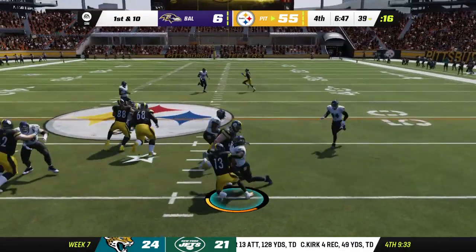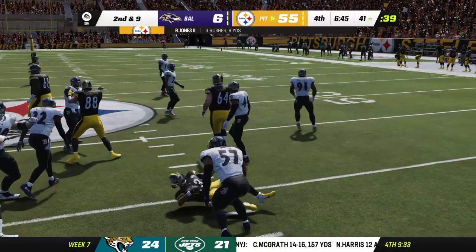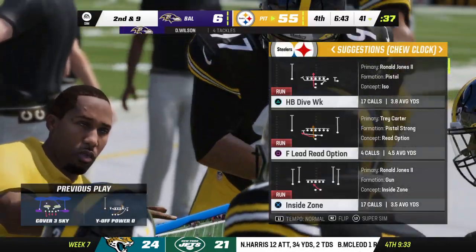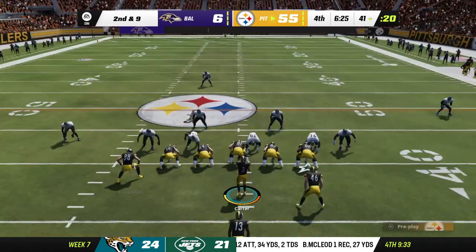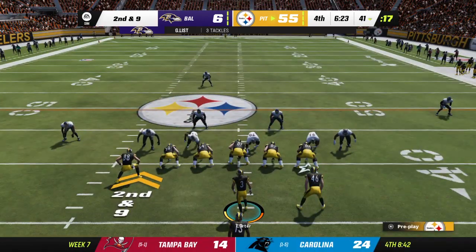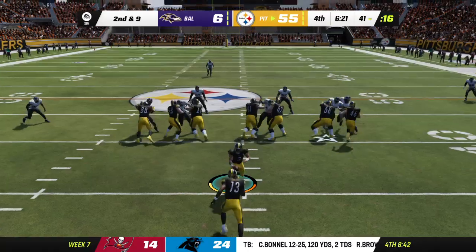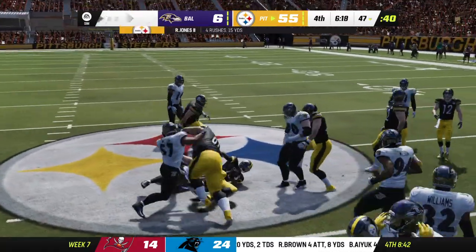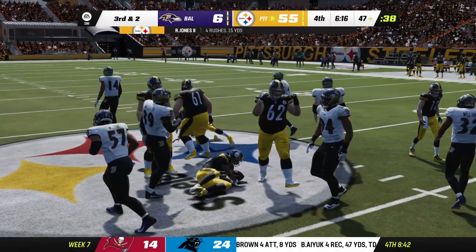Out of the shotgun, it's Jones. And slow going there as he'll only get a yard, maybe, up to the 41. The run only got a yard. Here's 2nd and 9. They'll go again to Jones. And they'll get to him after a gain of 7 to the 47.